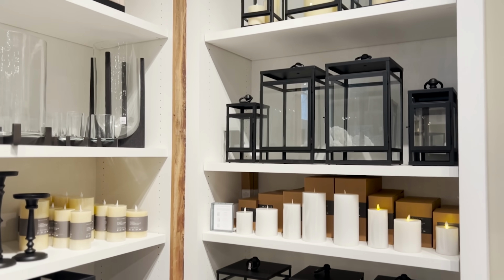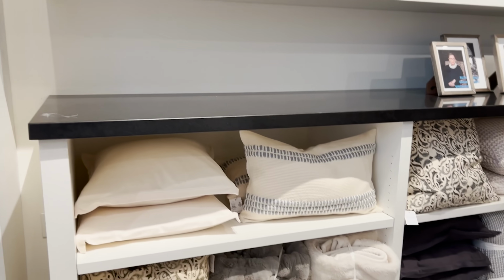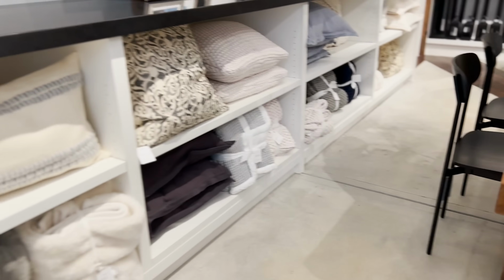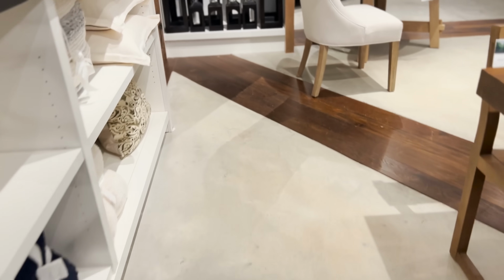I'm back to the lanterns, and it's because they're just so good. If you're going to invest in some lanterns for your home, Pottery Barn is one of the best places to look. Of course, I can't help but look at more pillows, and I had to stop at this chair. Look at the detail on the back of that chair. Isn't that just absolutely gorgeous?